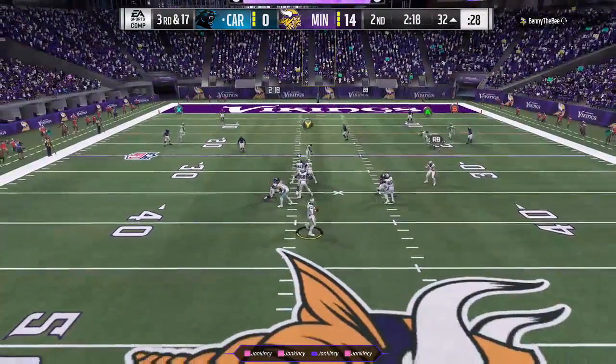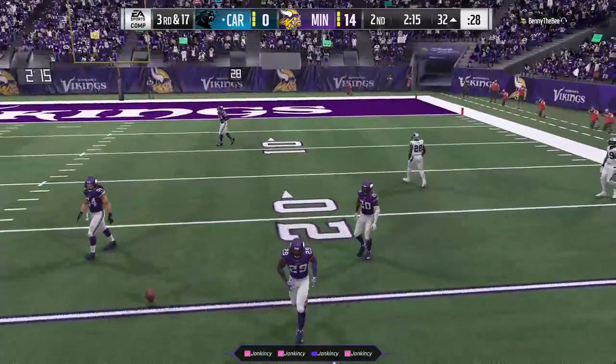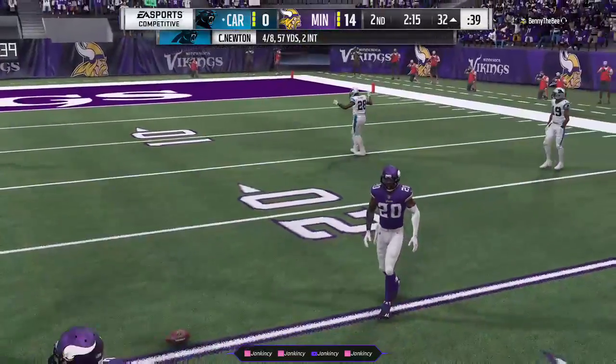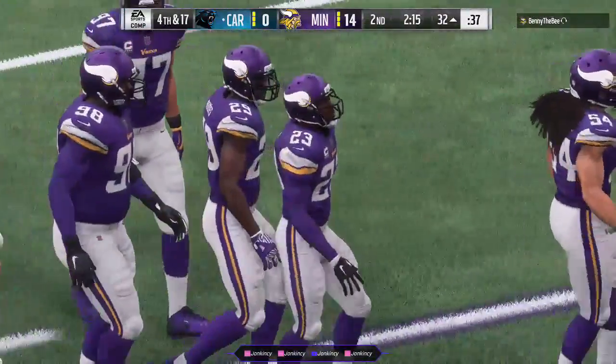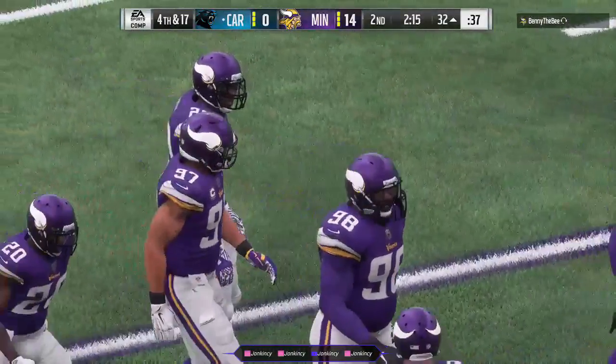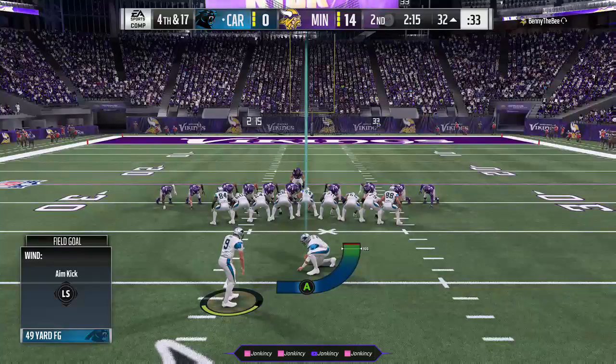Third and long. It's Newton. Hard throw. Incomplete. I tell you, Brandon, this defense is playing with some confidence. Haven't allowed a point yet. Flying to the football. I'm telling you, it's almost 11 to the ball on every snap. Another nice job there to force an incompletion.